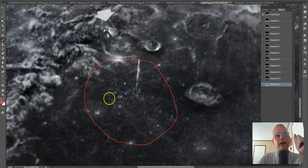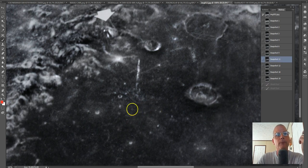But if you look right here, you can see what looks like this weird U-shaped object, or it's multiple objects. I don't know. But if you notice, there's 1, 2, 3, actually there's a 4th, 5th, and they all happen to be on this ring.